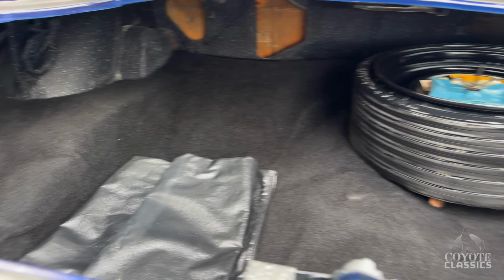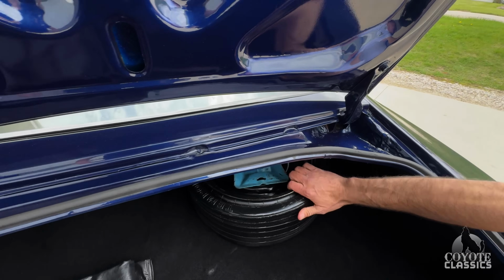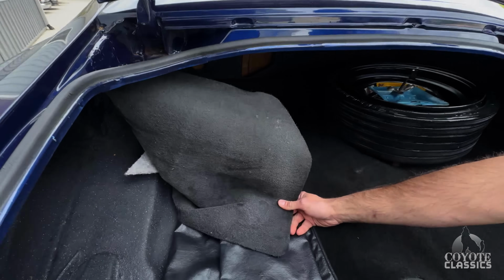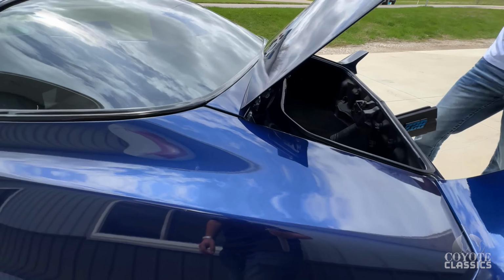Look at the paint in here. I mean, it still all looks wet. Yeah. Got the space saver, all that stuff's in there. You got your tire iron, you got your T-top covers. Look at the trunk here. Check that out. That's all quality, guys. Whoever gets this one's going to be super happy with it for the money.